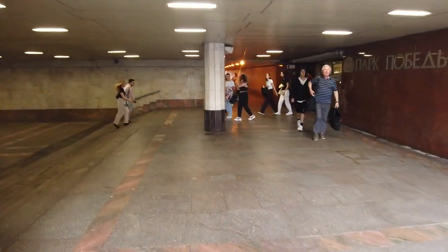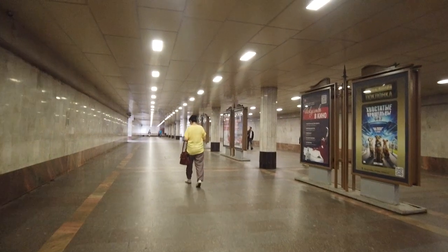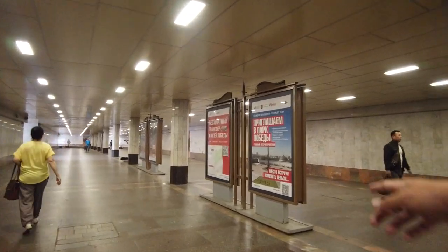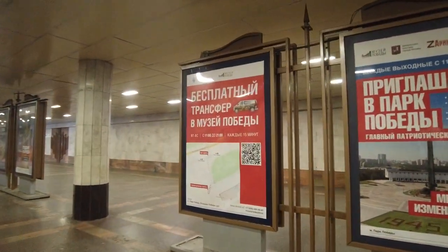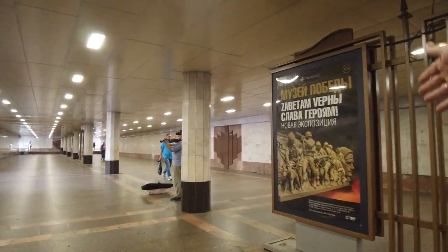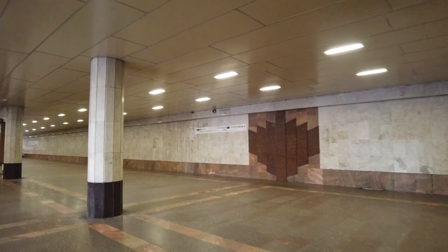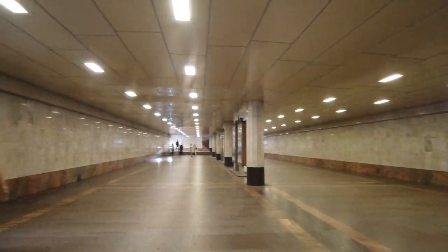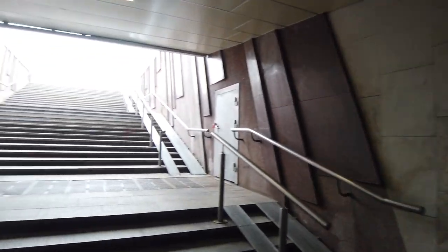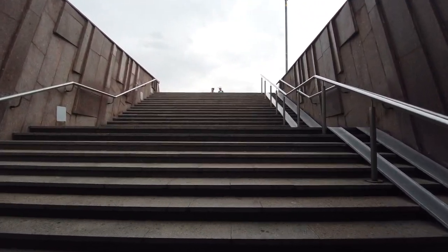Back into the tunnel. Welcome to Park Pobedy. There's a lot of victory museums here. Let's go check out the... It's a triumphal arch. All right, not Moscow gates. That's St. Petersburg. This is triumphal arch or arc.